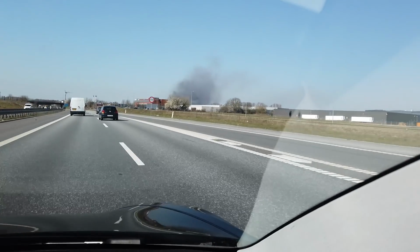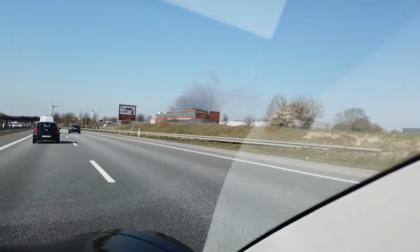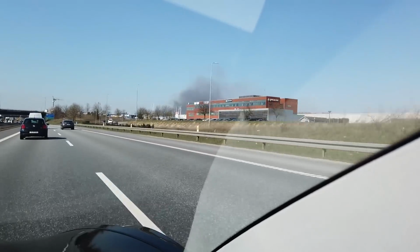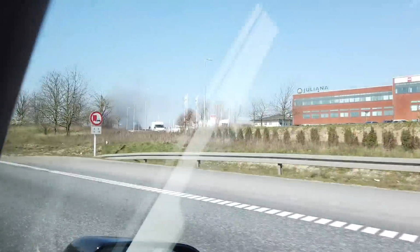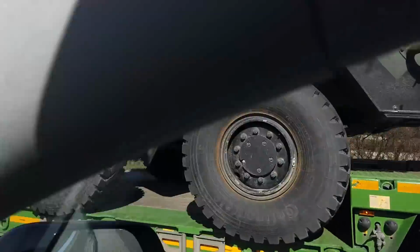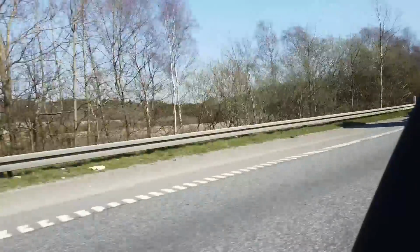So we're driving along here in Denmark and we just noticed a big plume of black smoke over there. I'd like to think it's just something normal, but I don't think it is. Do you think that was electric?